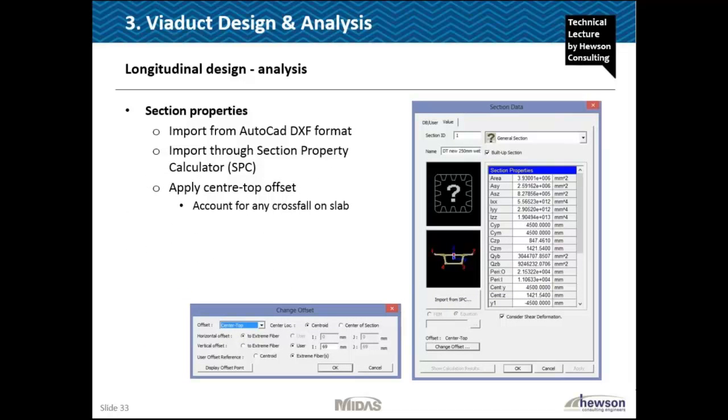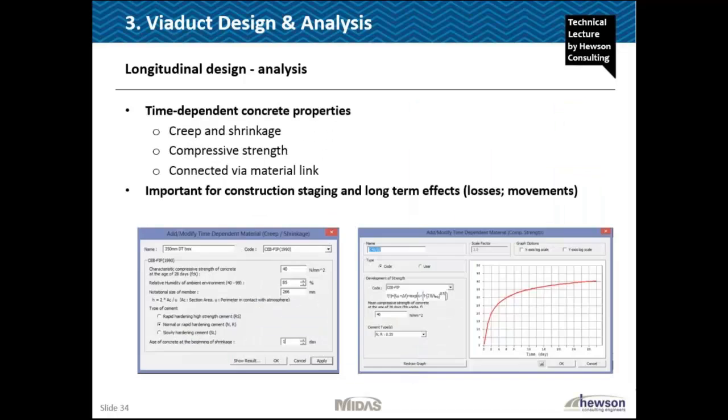Section properties are input from AutoCAD DXF format through the section property calculator tool in MIDAS, and as I said, we prefer to apply a kind of center top offset, but you then have to make an allowance to account for any crossfall that you've got on the slab.